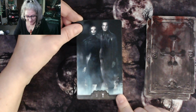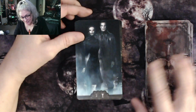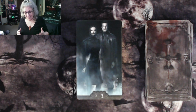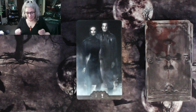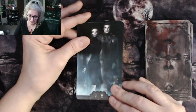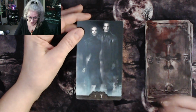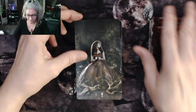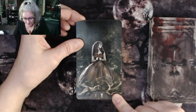Two. I mean, this is sad because what I see here is a couple who loved each other in life and who find each other in eternity here. And they look perfectly okay with that because they have each other. Wow. Here's the three. Doesn't really look celebratory.